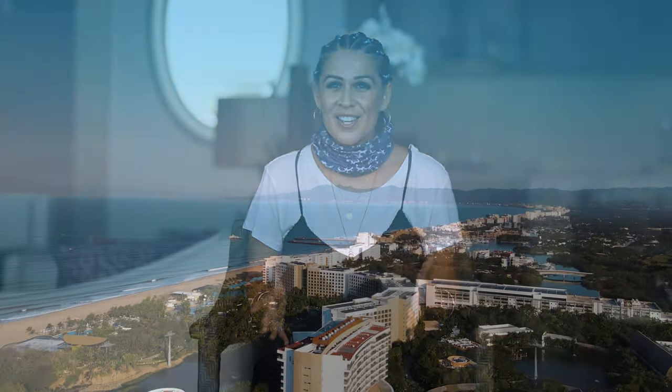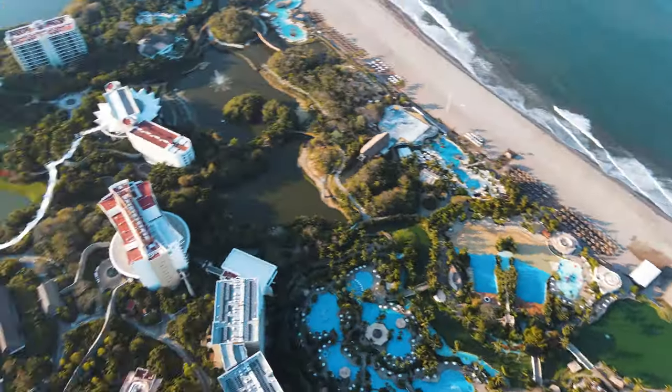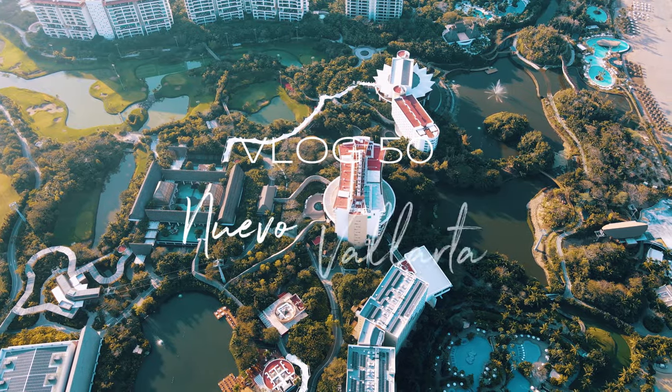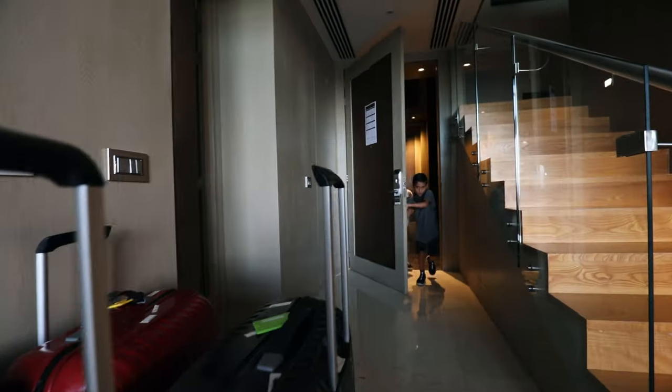There are resorts, hotels, Airbnbs, and then there is Vidanta. This place is in another category. Now, in our last vlog, we showed you the four-bedroom we stayed at with its own elevator. But in this vlog, we'll be giving you a tour of the two-bedroom loft. So no four-bedroom with our own elevator this time, but nonetheless, I heard it's a good one.